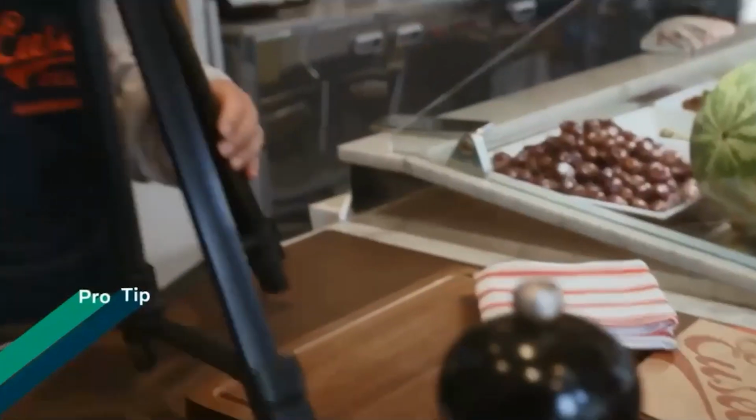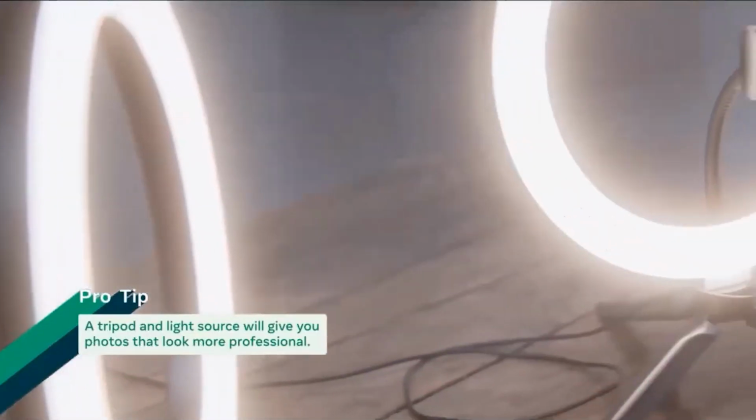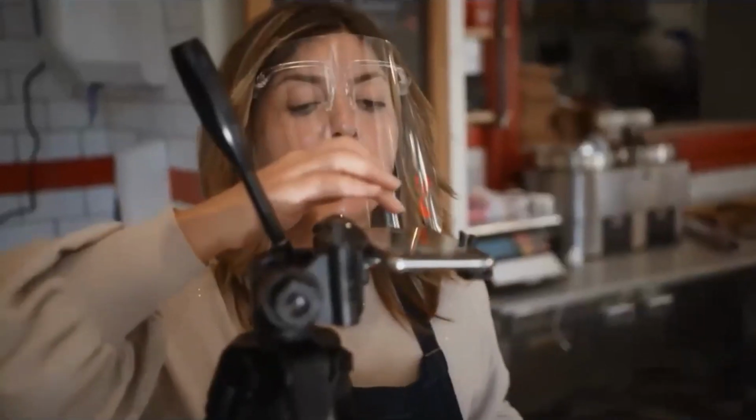Next, we're going to set up our tripod to get a steady, non-blurry photo. You can add a ring light if you need for the perfect shot. If you're able to set up near a window, even better, but the ring light is a great way to fake sunlight. Now it's time to take our photo.